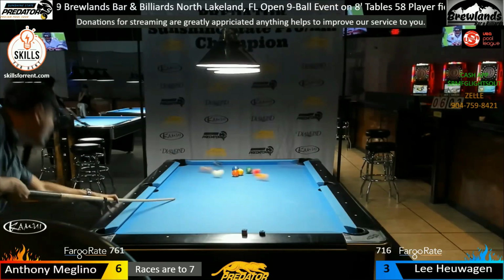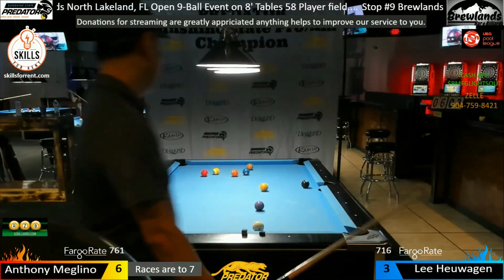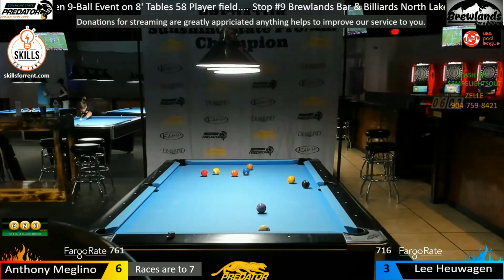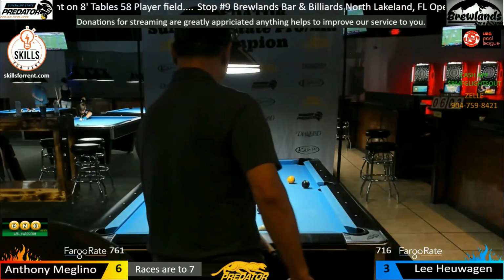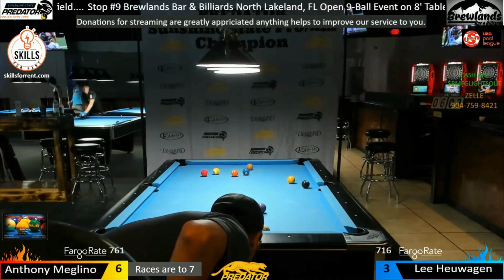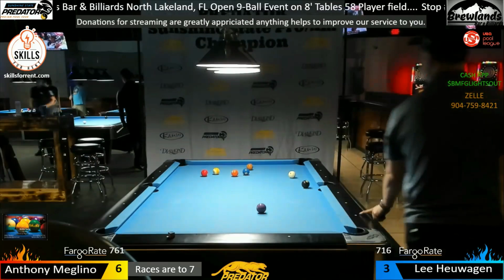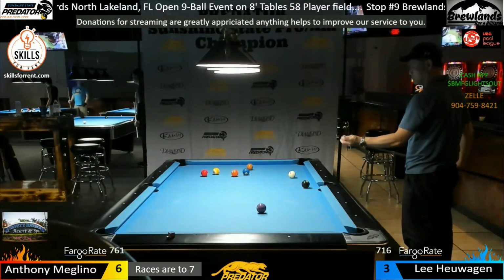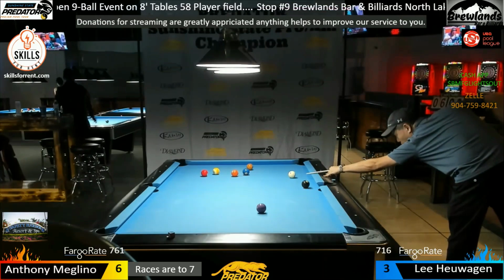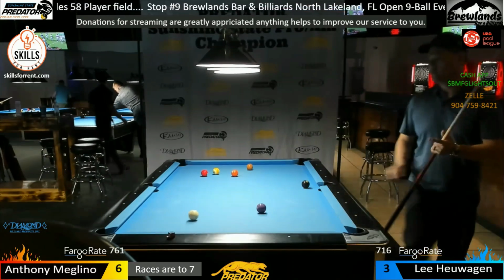Lee's fighting for his life, trying to stay alive. He's got the 6 ball down. And no shot on the 1 ball. Maybe it just rolled out right at the end. So he does have a shot on the 1 ball. All right. No, he's still alive. He's fighting. Nice confident stroke. Stayed still, kept his head down, went right through it. Those are some of the hardest shots in pool. Another good stroke.